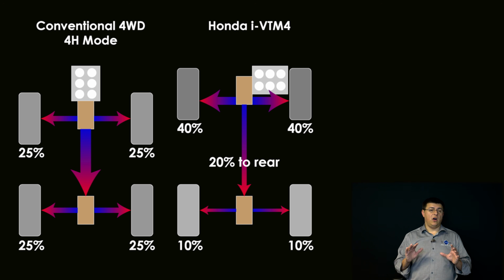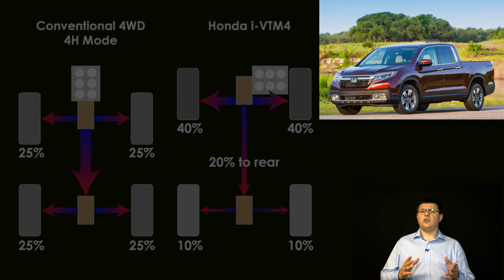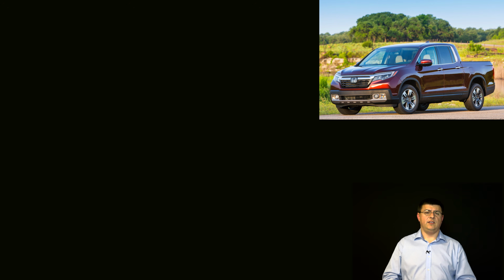In essentially every on-road adverse weather driving situation, you don't really want a center coupling that's locked all the time. You want a center coupling that can lock when it needs to, but spends most of its time apportioning power front and rear as it sees fit. Let's start out our comparisons by talking about the Nissan Frontier.